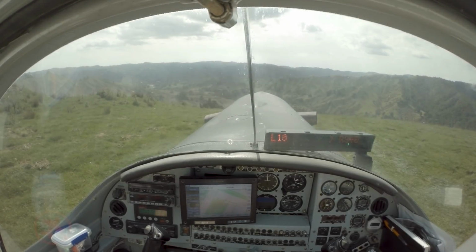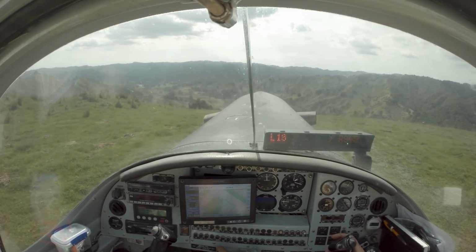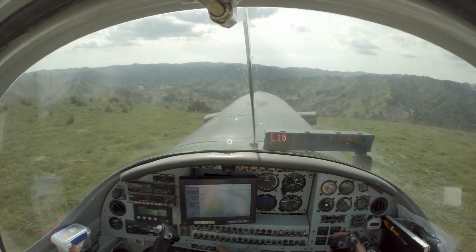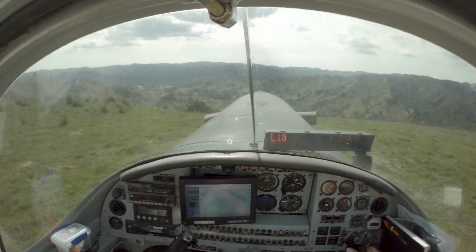G'day, we're in New Zealand, Central North Island, Topdressing Ops, operating off one of the steeper airstrips I've worked from. I'm also doubling up with another pilot here, and I'll talk you through a couple of loads and some of the challenges with multi-aircraft operations.